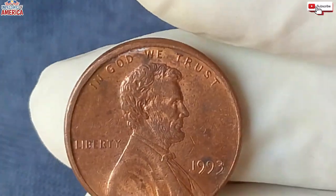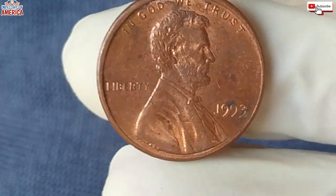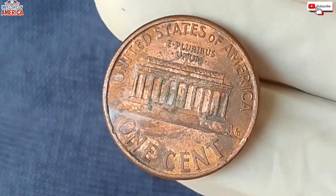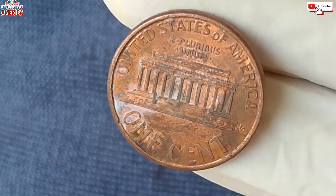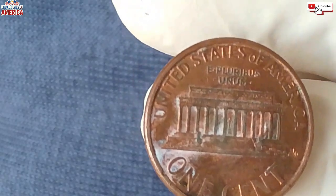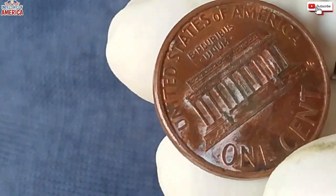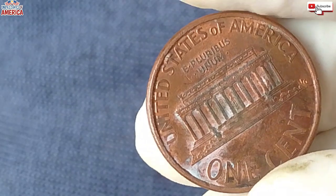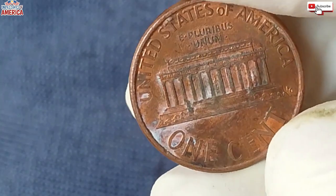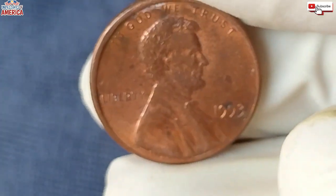For collectors, the 1993 mule penny is a holy grail, a coin that, when found, is regarded as a treasure. The mistake made by the U.S. Mint in 1993 is something that coin enthusiasts talk about with reverence. It's a piece of American history that, despite being born out of a mistake, is now revered as one of the most important coins of the modern era. But how much is this rare penny worth? Well, that's where the story gets even more interesting.